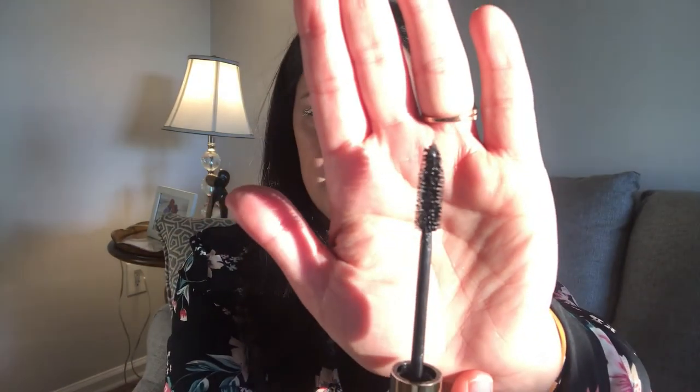Then the next product is by Wander Beauty. Okay, so this is a mascara. Volume and Curl Mascara. Right there. And this is what that looks like. I might have to relocate because the sun is really starting to mess with everything now. Okay, the next thing is an eyeliner.